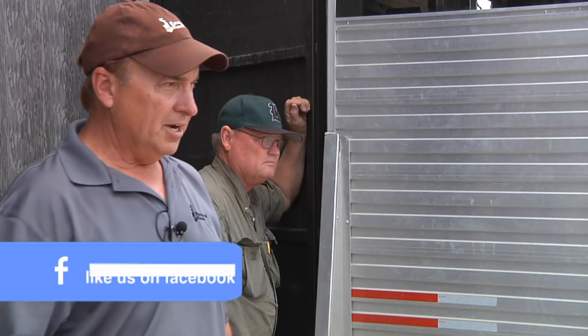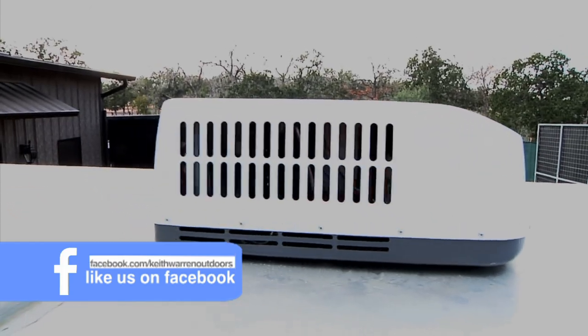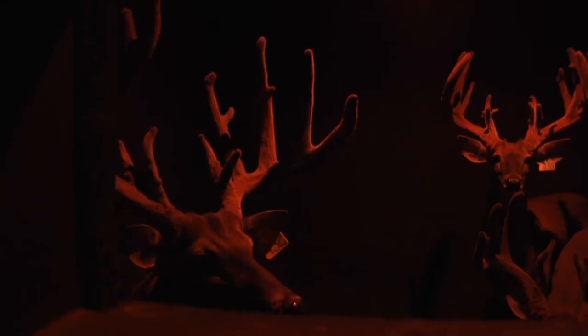All right, what's going on here? This is an air-conditioned trailer, air-conditioned. The key to doing all this is keeping the deer as calm as can be and reducing the stress on them. That's the reason why when they go inside the red light, they just calm down, and just the less stress the better on any deer.